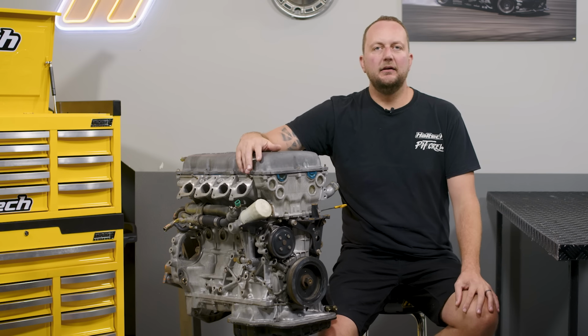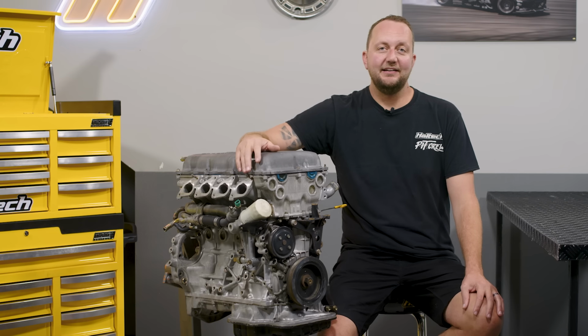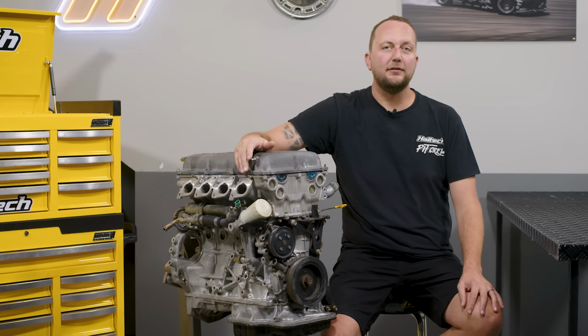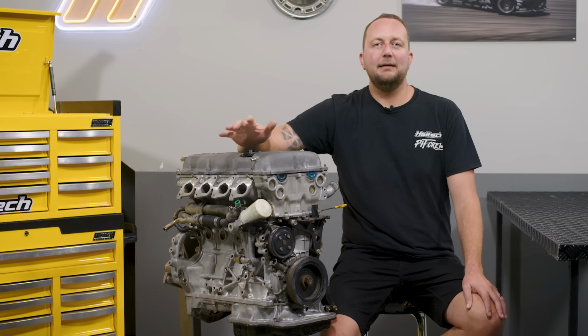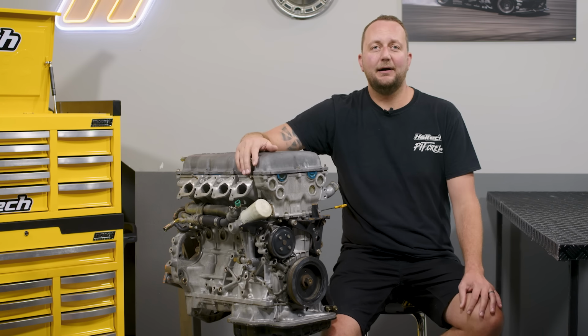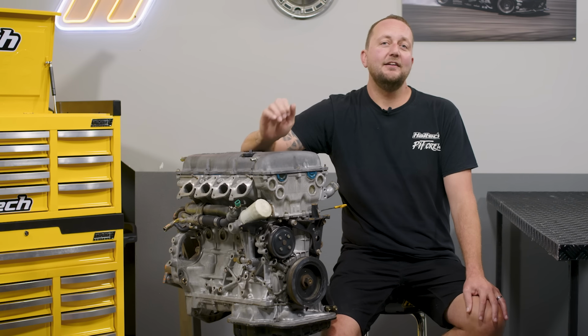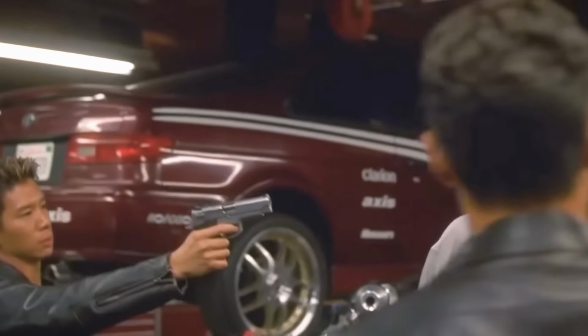I'm going to go out on a limb here and say that the 1990s were the golden age for performance Japanese engines. We've got the 2JZ, the RB, the 4G63 and the Honda K series, all over-engineered, all capable of producing power well above their factory spec. But there's also another engine that we haven't covered yet, and this one definitely belongs in that group, Nissan's SR20.